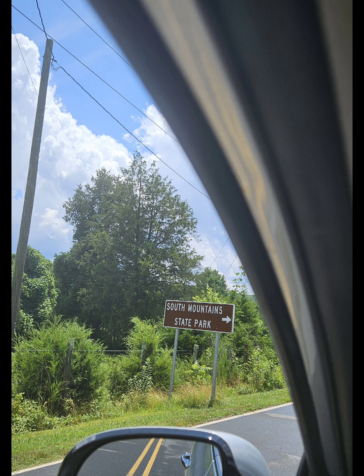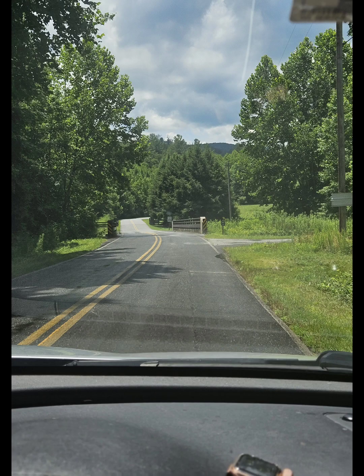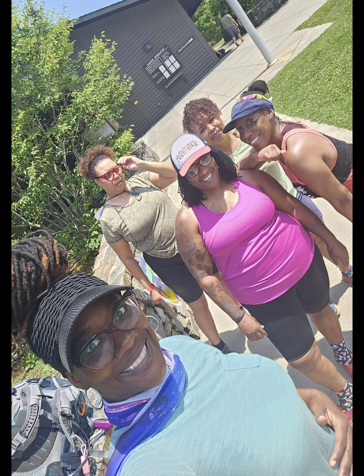We went to South Mountain. I've been backpacking in South Mountain before. A few of us have been, and then there were two new ladies who really enjoyed it. This is just some of the pictures en route to going into the mountain state park. They won Park of the Year in 2017. This is in North Carolina.